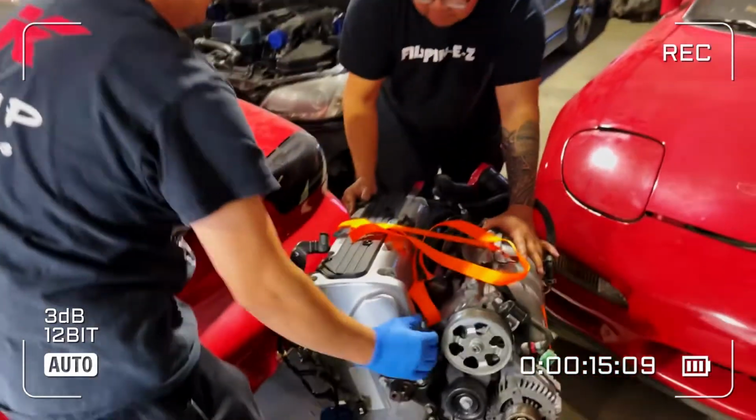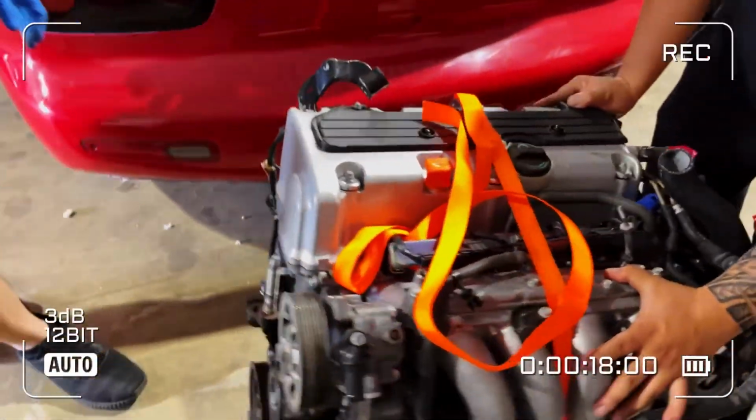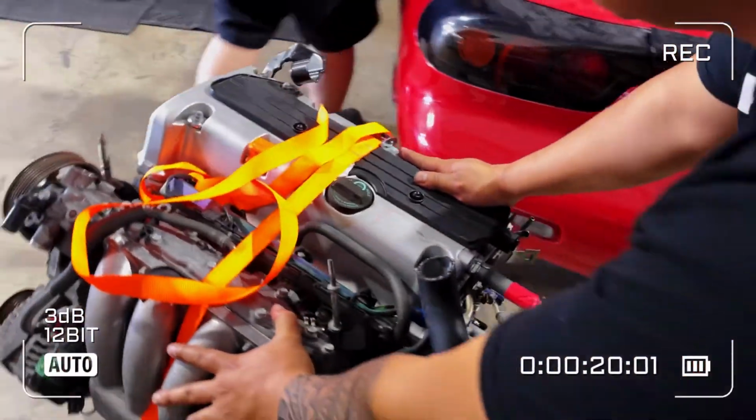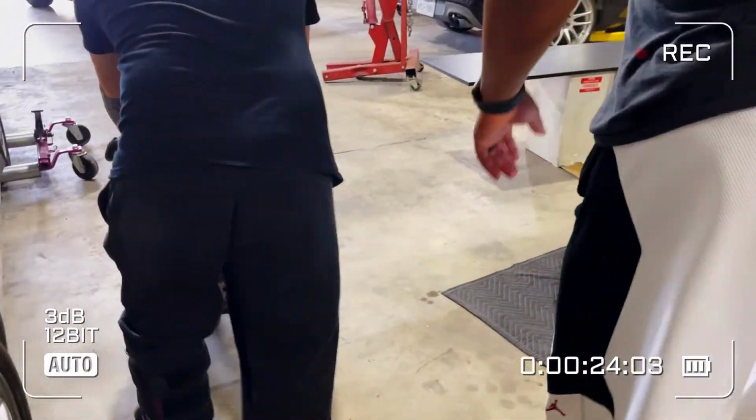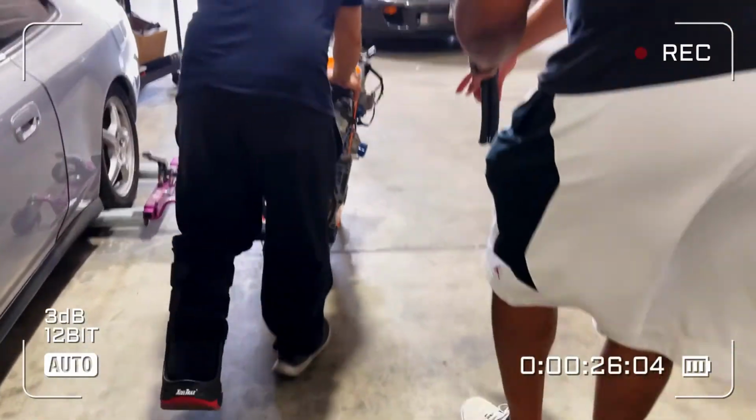Perfect. All right. What you putting in? My RSX. He's doing the RSX, just like we did with the one dude with the white RSX. It's a base model though. It's not the Type S.